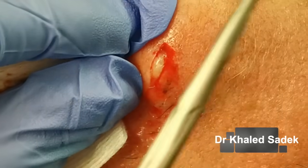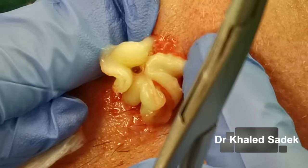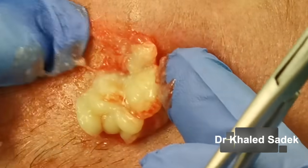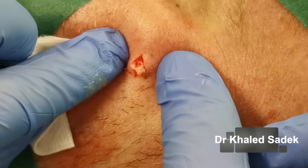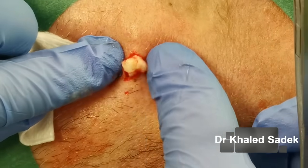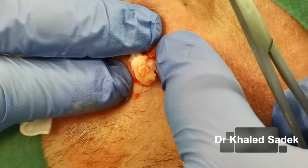Okay. I'm going to drain this out, okay? So just press it, get all the stuff out, and then we'll go and chase the cyst from underneath, okay? It is a little bit smelly. You'd expect that. 5, 6 years, you say? Yeah. It's definitely going to be a little bit of a whiff to it.